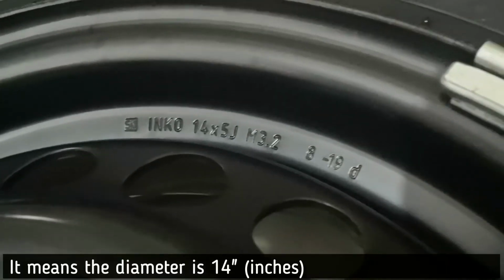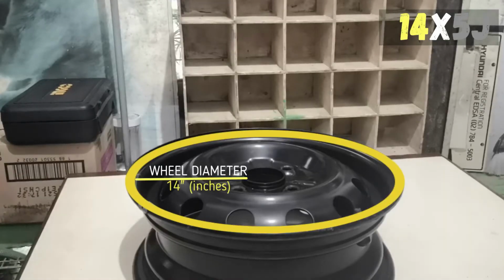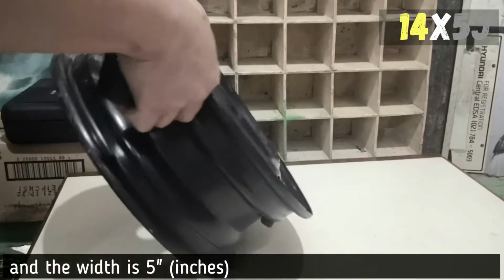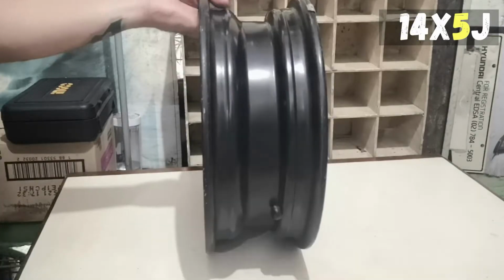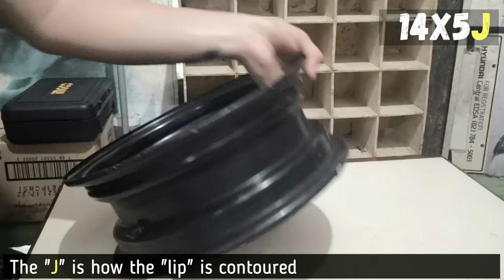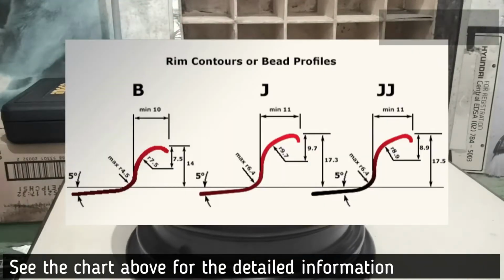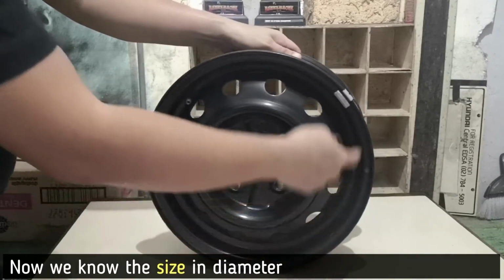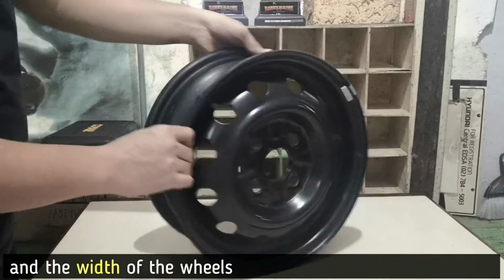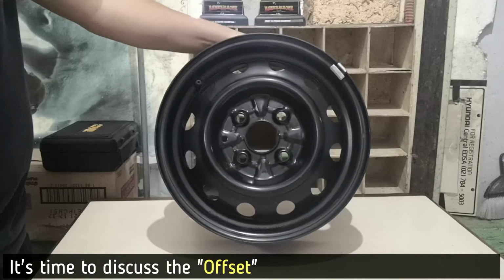So it means 14 inches is the size of the wheel diameter, and the width or lapad niya is 5 inches wide. Now the J is a code just to let us know how the lip of the wheels are contoured. So you can check this diagram for your visual comparison. Now, alam na natin ang size ng diameter and width ng ating wheels. Pag-usapan naman natin ngayon ang offset.